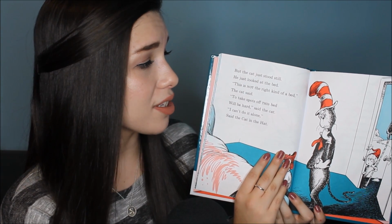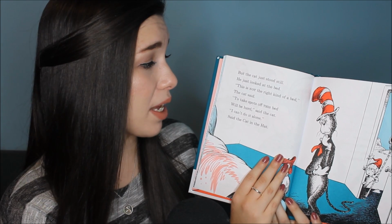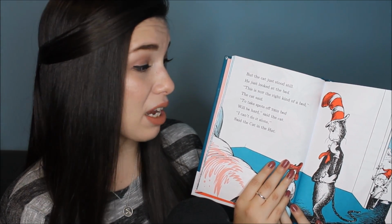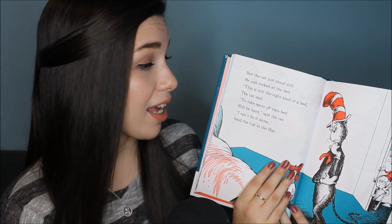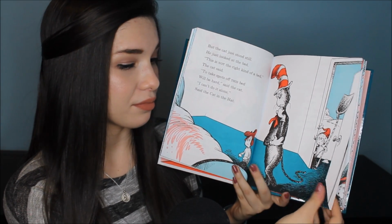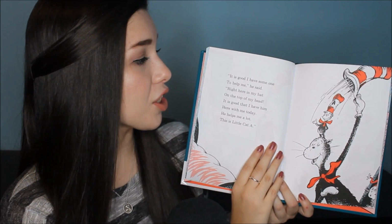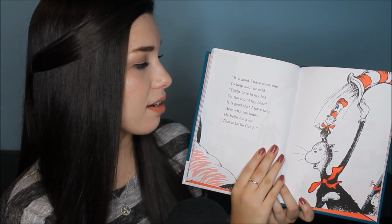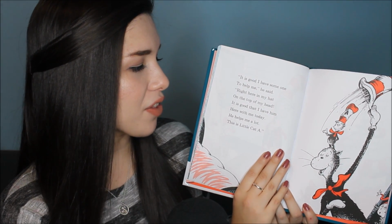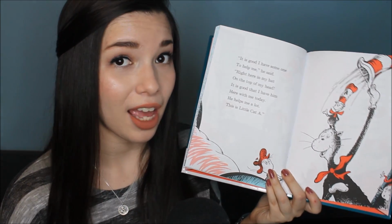But the cat just stood still. He just looked at the bed. This is not the right kind of bed, the cat said. To take spots off this bed will be hard, said the cat. I can't do it alone, said the cat in the hat. It is good I have someone to help me, he said, right here in my hat, on the top of my head. It is good that I have him here with me today. He helps me a lot. This is little cat A.